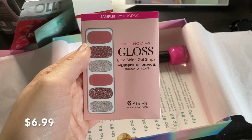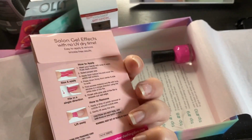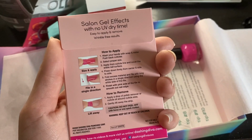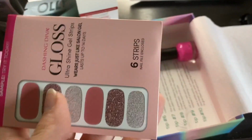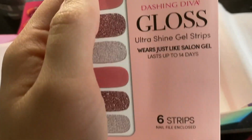We've got some Ultra Shine gel strips, so 6 strips. Don't know why there's only 6. Maybe they're like, you have to go get the other one. But these are the colors that it comes in, and those are super cute. Also says it lasts up to 14 days.